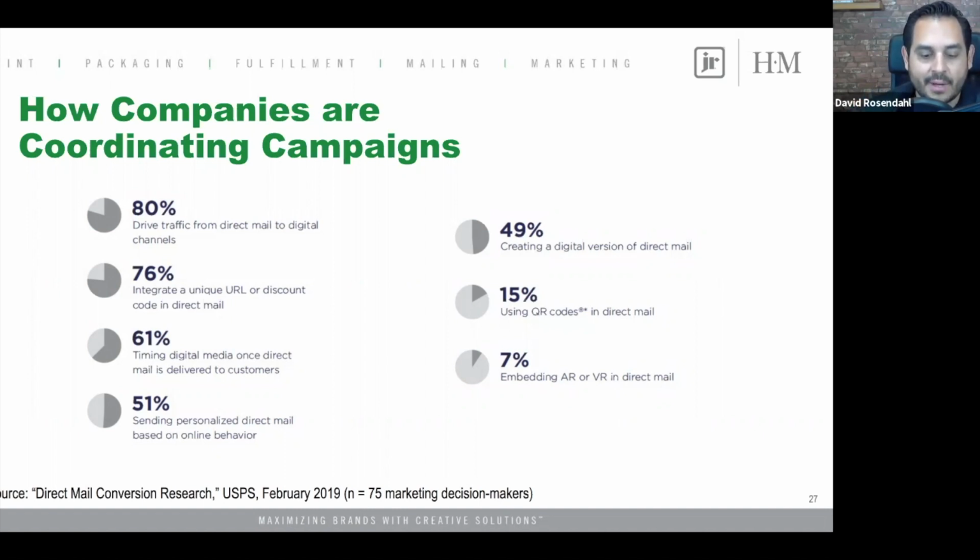61% say the timing of digital media once direct mail is delivered to customers is how they tie the two together. I'm going to show you an example of that, but you can actually get your direct mail out into the mail stream and at the same time touch those same people on a social channel. Warm them up on Facebook, for example, so that as the mail gets close to home, they're starting to get those impressions in more than one place. I'll show you more about that in a moment.